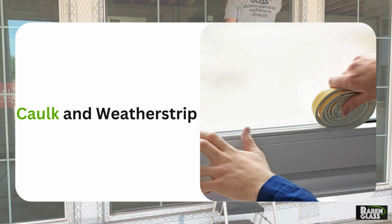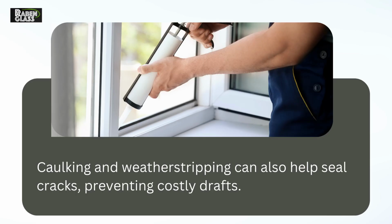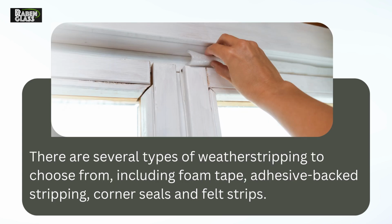Caulk and weather strip. Caulking and weather stripping can also help seal cracks, preventing costly drafts. There are several types of weather stripping to choose from, including foam tape, adhesive-backed stripping, corner seals, and felt strips.